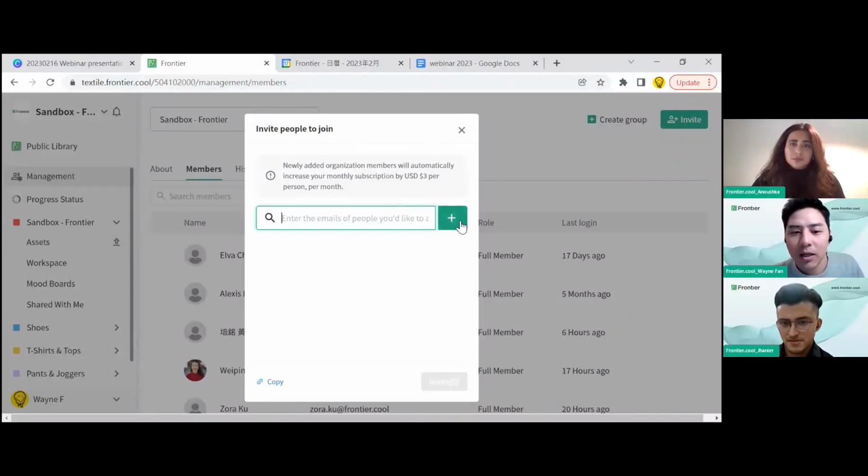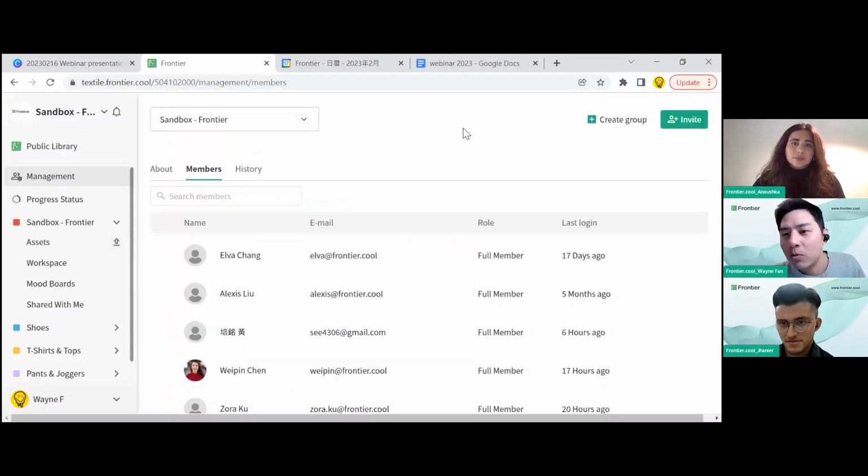And then once you click here, or you can just click on the copy of a link and then share with anybody that you would like to collaborate with. The person will get an email, and then after a click through, they will be able to join and then share the use of these assets in this collaboration space. I hope that helps. There you go.